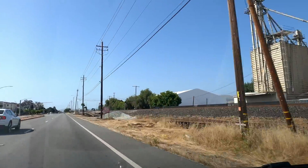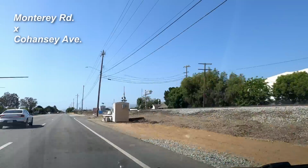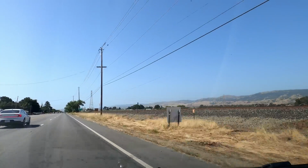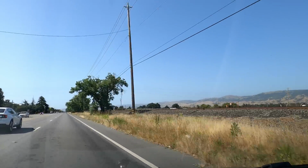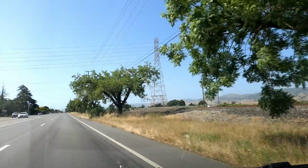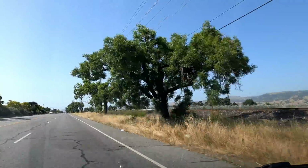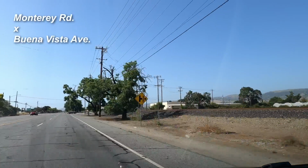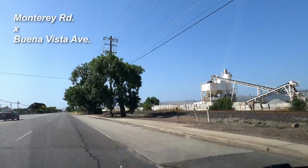Next is CAHSR Avenue, and lastly, Buena Vista Avenue. As you can see, no crossing is too small to keep. A total of 29 at-grade crossings will remain in the 30 miles between Gilroy and San Jose. Some more of that view running through San Martin north of Gilroy.